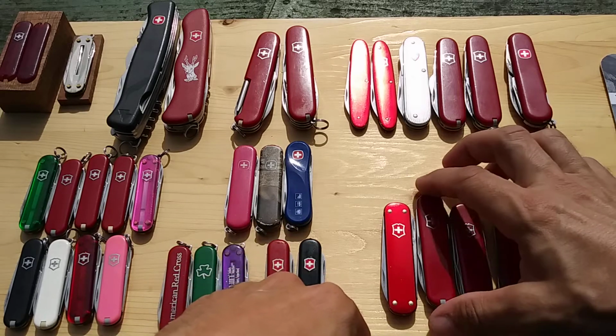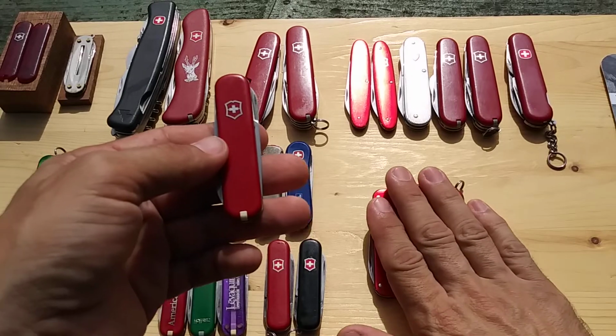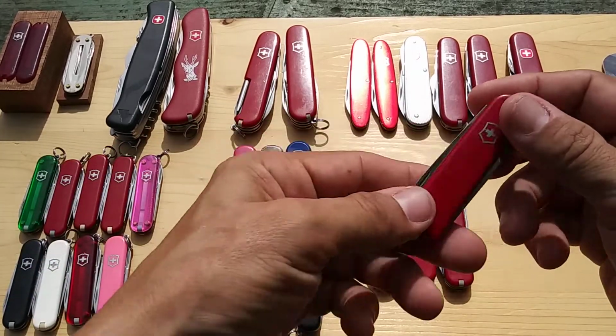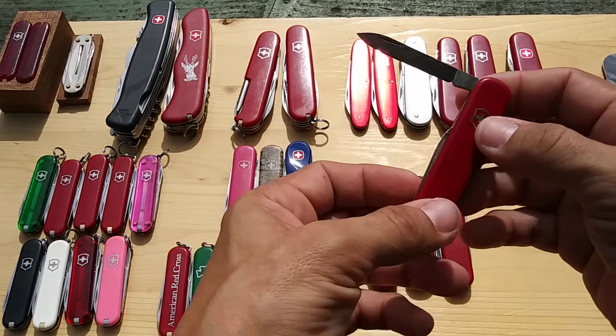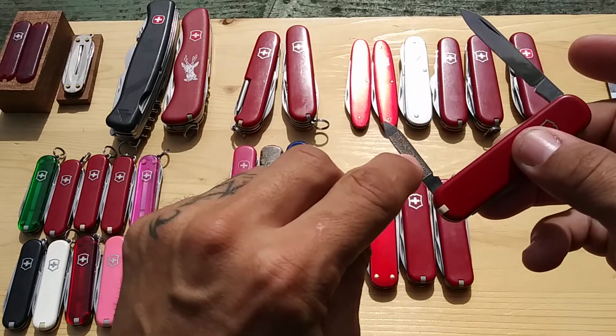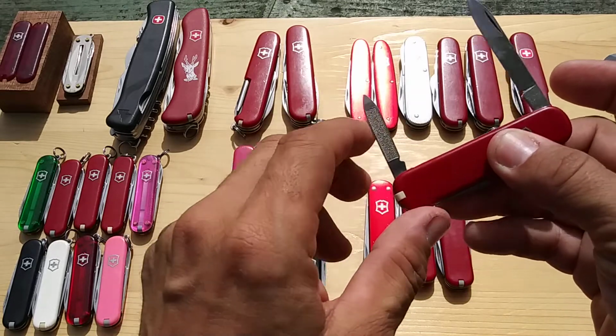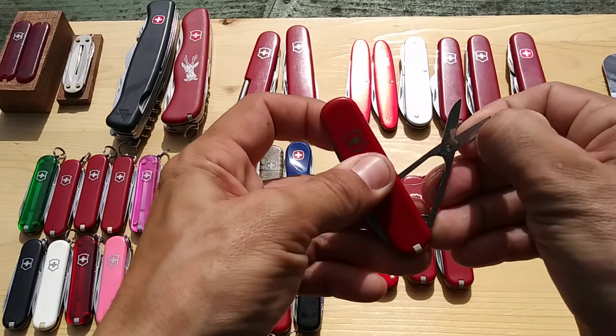So moving down, these are the 74 millimeters, and I have a couple of these that I thought were really cool, so I'll go ahead and start with this one. This is basically a Swiss Army Classic. You can see it's got the large blade, the little fingernail tool there, a little file for your fingernails and cuticle pusher, and then the scissors on the back.